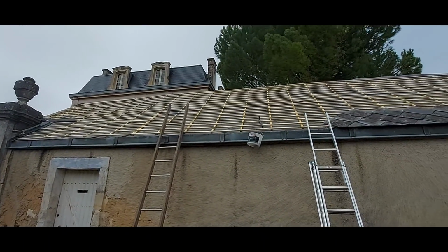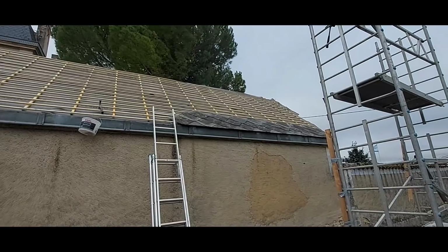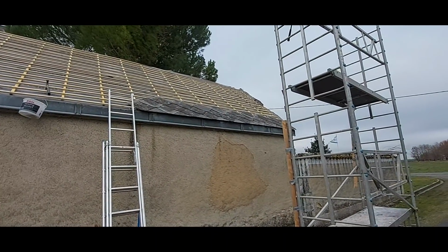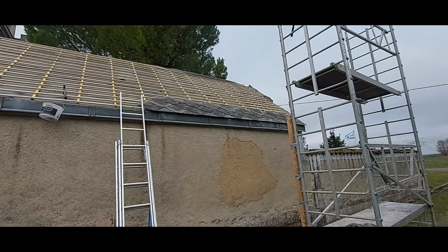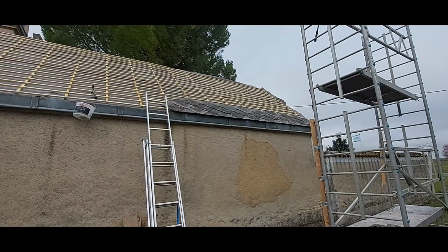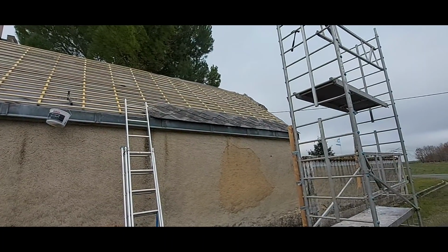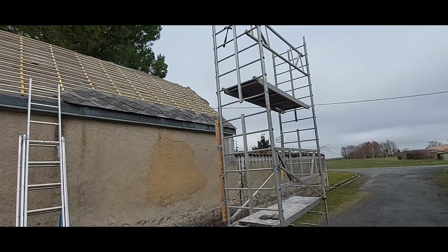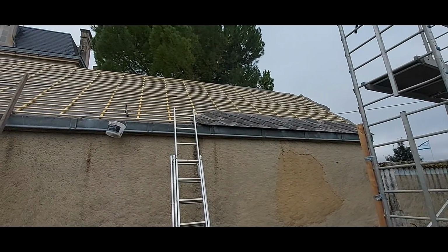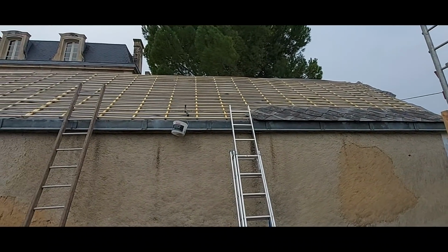Well, the battening's finished. I've got my assistant back today, and we're starting to get the tiles on the roof. Again, because we know what we're doing from the other side, it's going quite smoothly. But it is a very, very cold day. About 3 or 4 degrees out here. So I might need to go in and warm up. Not sure how much we'll get done today.